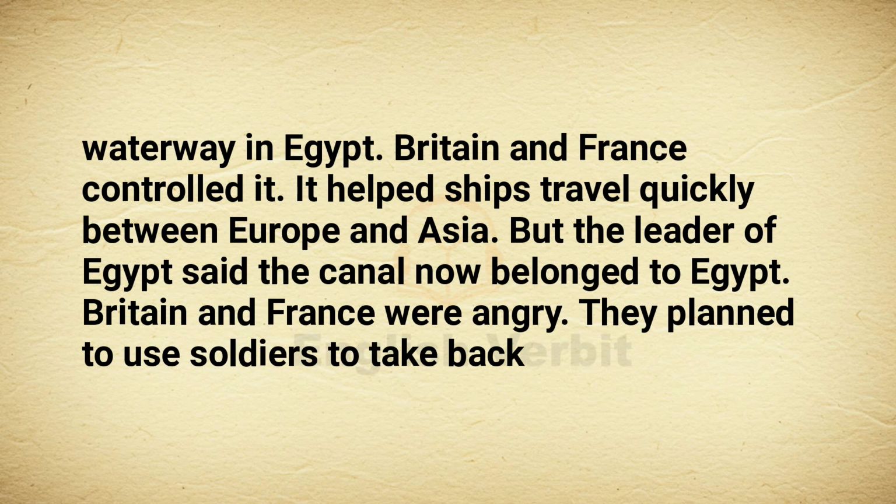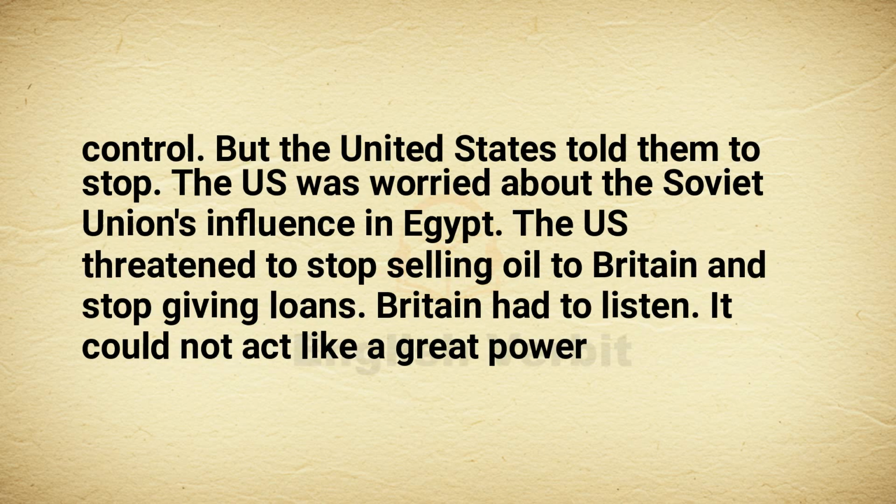Britain and France controlled it. It helped ships travel quickly between Europe and Asia. But the leader of Egypt said the canal now belonged to Egypt. Britain and France were angry. They planned to use soldiers to take back control.